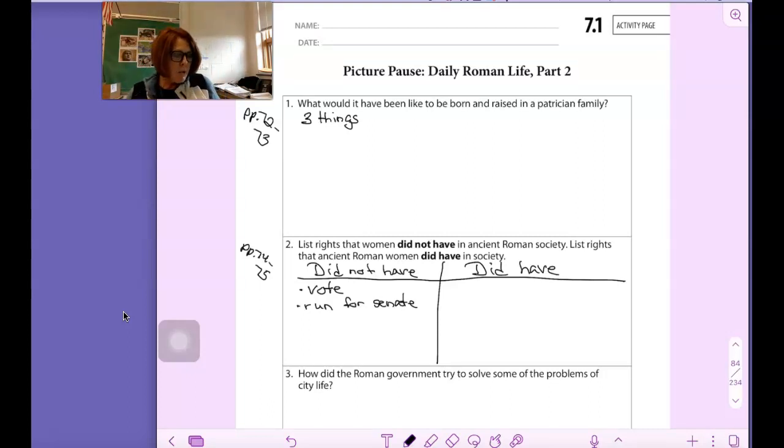Women were expected to do whatever the pater familias told them to do. Nevertheless, Roman women did have some rights that women in many other civilizations did not have at the time. Roman women were allowed to own property, so there were many women involved in business. So they did have the right to own property. That's awesome. They could own property.